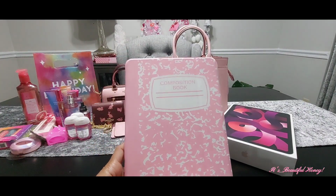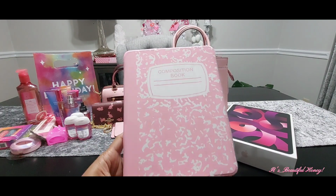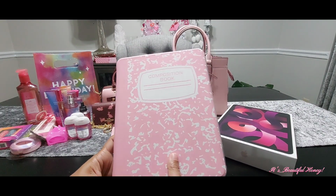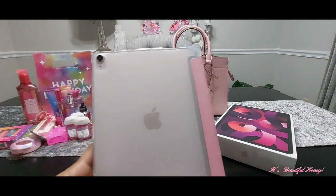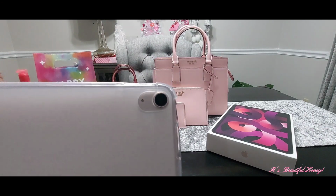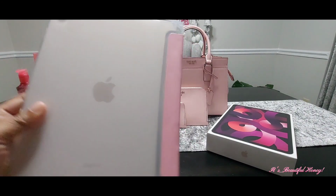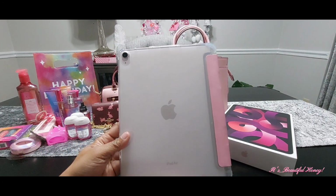And here it is, and that is her cover for it. She did get this cover from Shein. I thought this was really cute, the setup of it. And that's the back of it. I don't know if you can tell the pink on it or not. I'll try to get a little close to the camera part here and see if it picks up. Not much, but yeah, it's also in a soft pink.